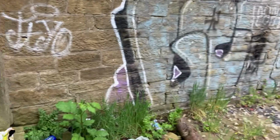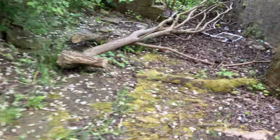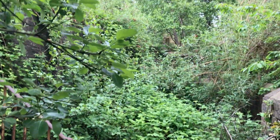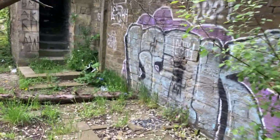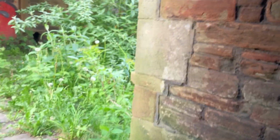A couple of different ways up. We've got a nice stairway. Got steps at either end, and some more steps over there I can just see. Yeah, I want to go up this way. So yeah, location tonight is just approaching Halifax.